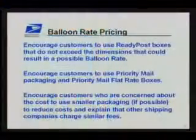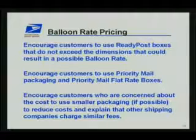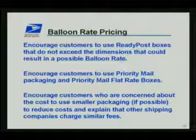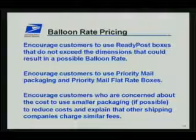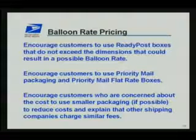Encourage customers to use ReadyPost boxes that do not exceed the dimensions that could result in a possible balloon rate. Encourage customers to use priority mail packaging and priority mail flat rate boxes. Encourage customers who are concerned about the cost to use smaller packaging, if possible, to reduce cost and explain that other shipping companies charge similar fees.